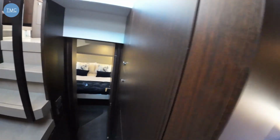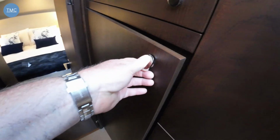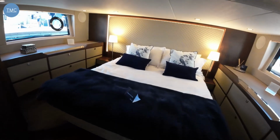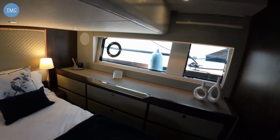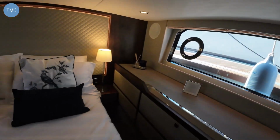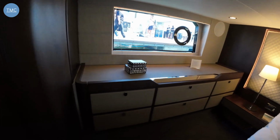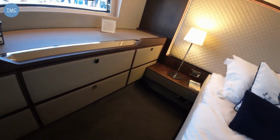And then let's come down here, because just open this on the way down, because hiding in there we have a washer dryer, and just up here we have our main switch gear and trips. But let's go into this, which is obviously the pièce de résistance, our master cabin, which is very cool. Big hull windows, as we saw outside, plenty of light, plenty of view, and that's the main thing. So I think just imagine lying there, waking up, lift the blinds, and just look out to that bay you've spent the night in.